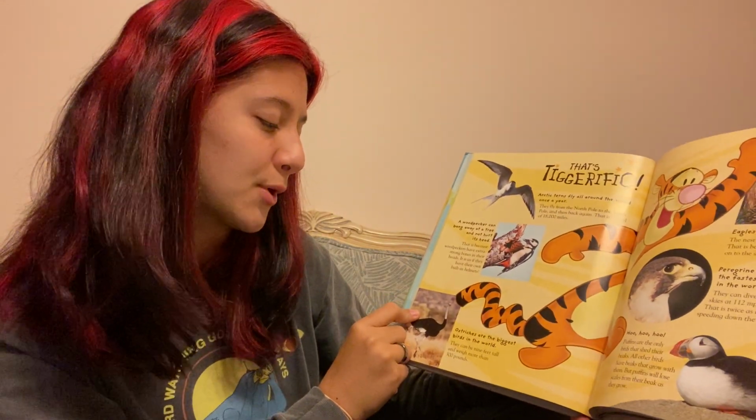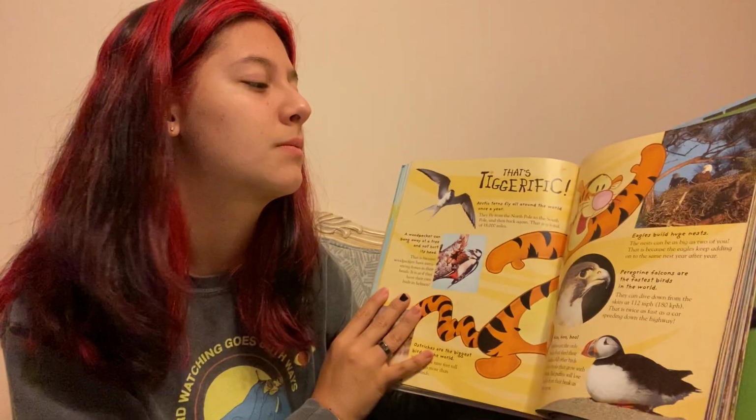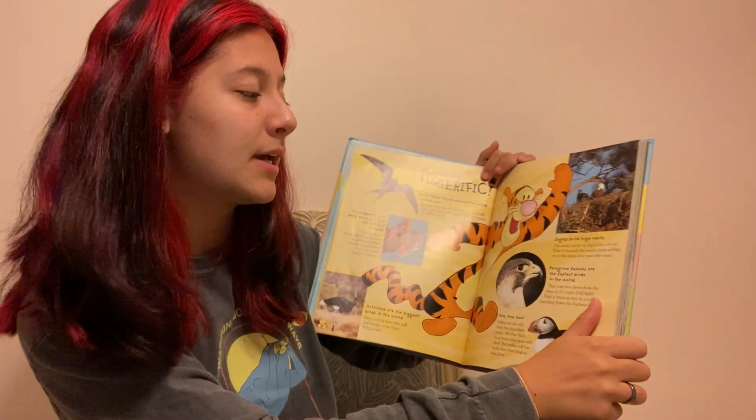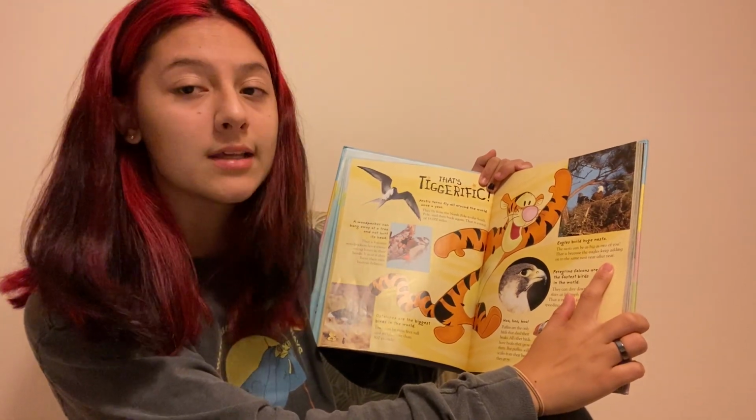Ostriches are the biggest birds in the world. They can be 9 feet tall and weigh more than 300 pounds. Eagles build huge nests. These nests can be as big as 2 of you. This is because the eagles keep adding onto the same nest after years.